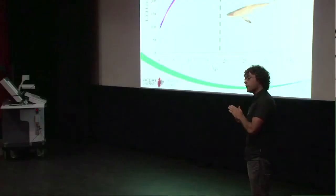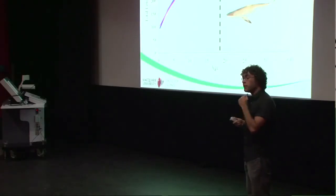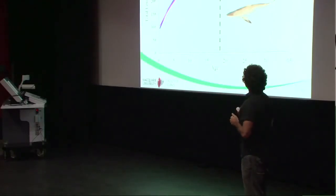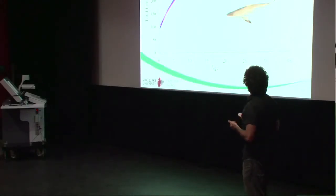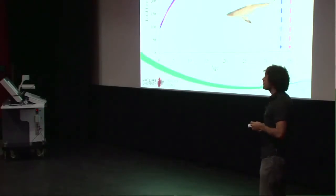So for the first 18 years of life, the males and females are growing very similarly, and then after that point, they're starting to grow slightly differently. And that is that the females are continuing to grow and the males stop growing. So the result of that is that in this species, females can grow to a larger size than the males. And I also found that the females, even only by a little bit, have a slightly longer lifespan than the males.